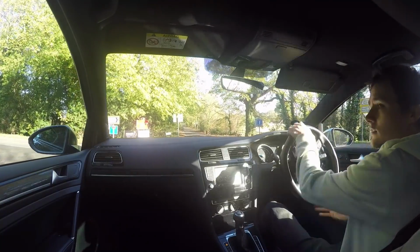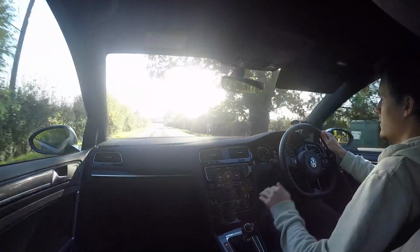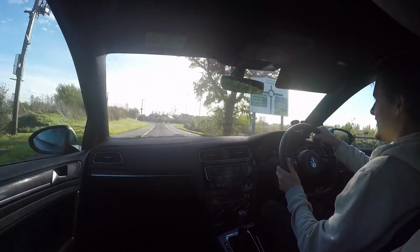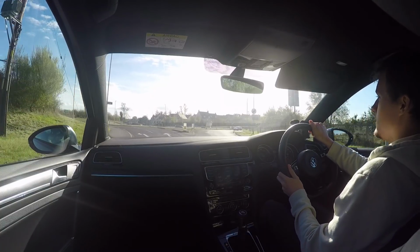But in summary, as I've said, suspension travel really, really good. Fun factor, really, really good. You can change gear properly. It's awesome. And I'd thoroughly recommend it, to be honest.